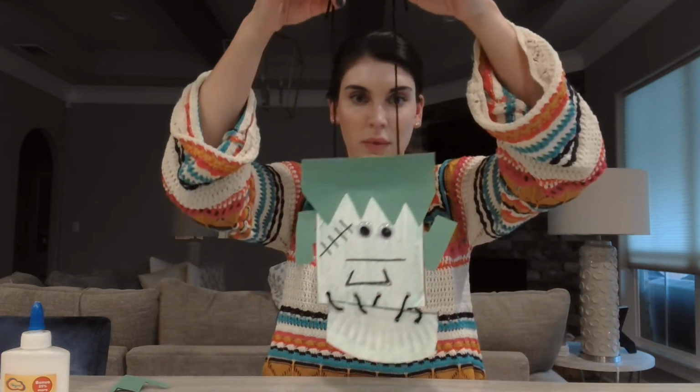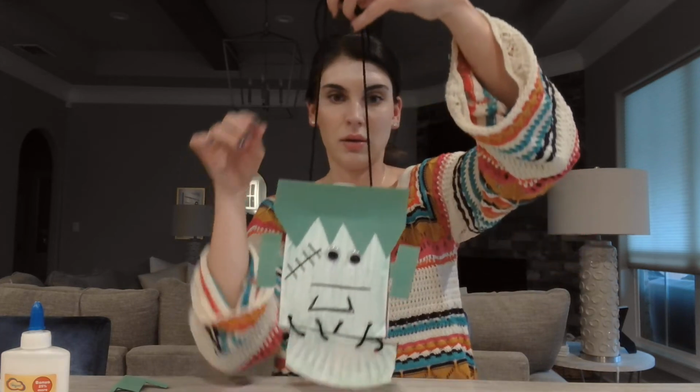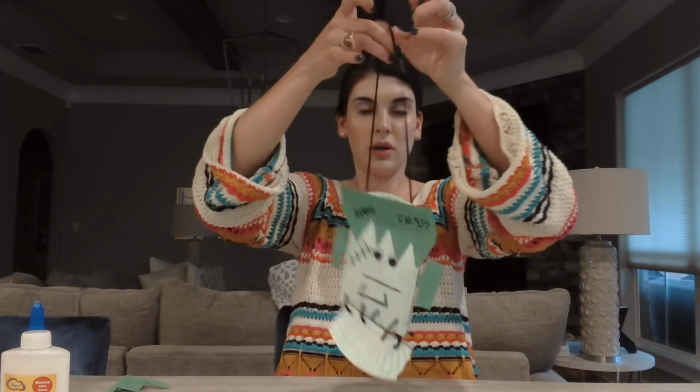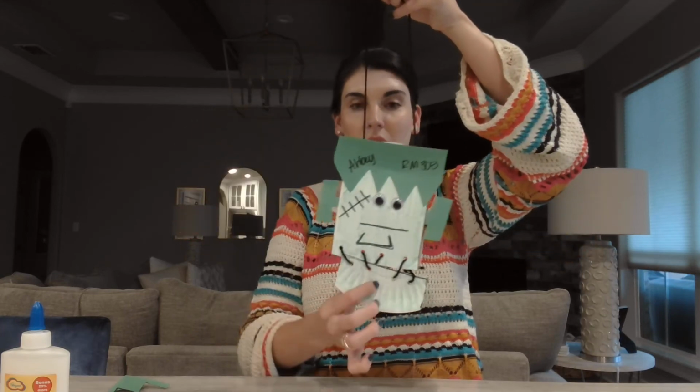Okay. So obviously you would let the glue dry, maybe put something on top of it if you're using liquid glue, because it's a little runny. But for the purpose of this video, his ears are sliding. The stick glue might adhere and dry quicker, but you've got Mr. Frankenstein, your door hanger for Halloween, and then take your marker and you could write your name, room 305, whatever you desire onto your lovely Mr. Frankenstein door hanger.